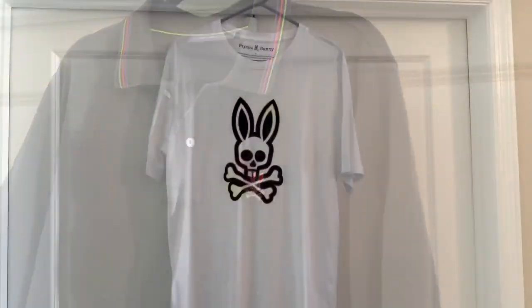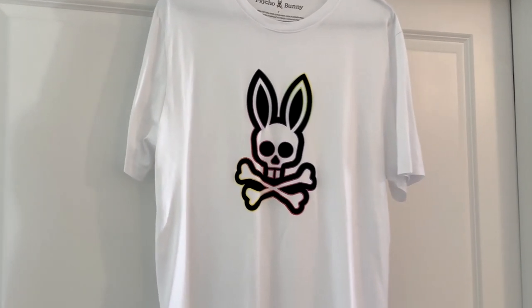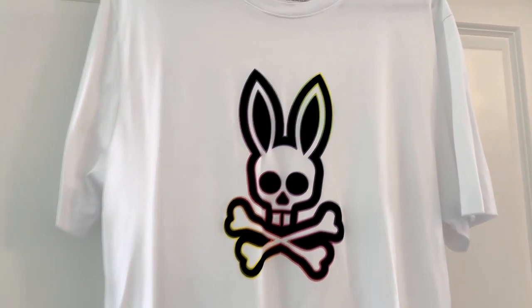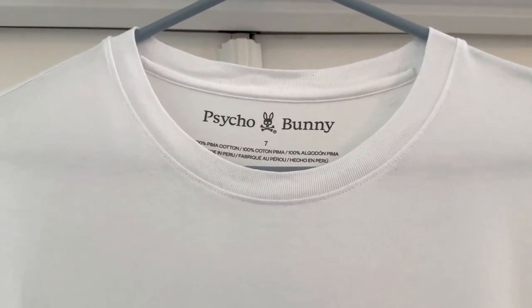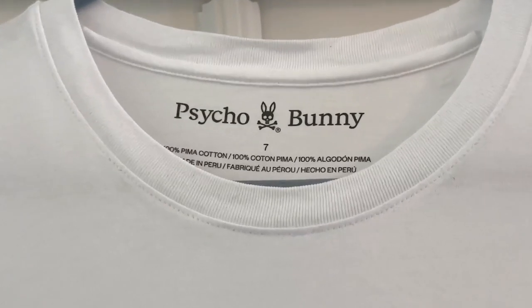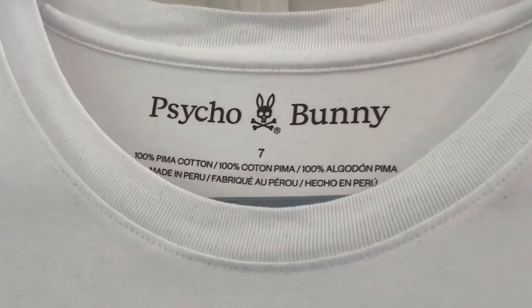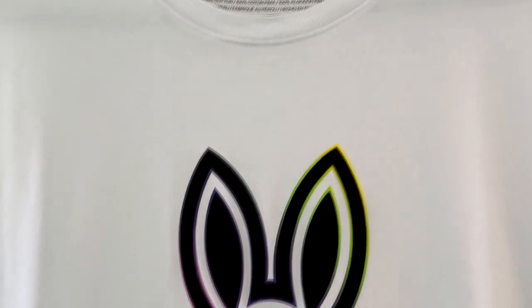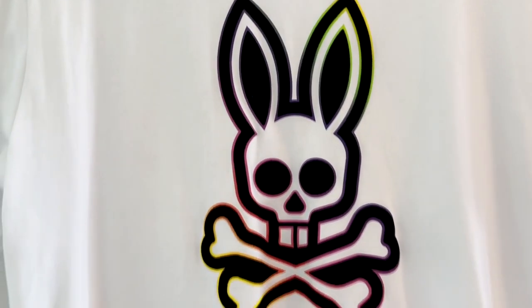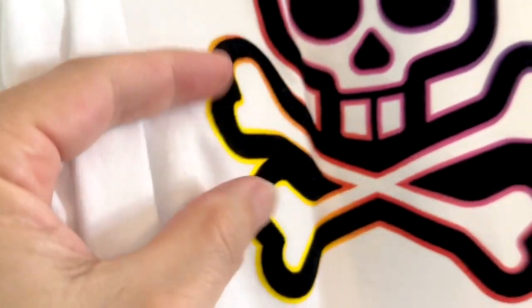Now let's look at the t-shirt. The t-shirt also is wrinkled, but just because I'm too lazy to iron. You've got the Psycho Bunny logo on it, and again, size 7. And notice this is 100% Pima cotton. Pima cotton is used for luxury clothes. It not only feels better, but it's legitimately a higher quality fabric. Pima cotton is breathable. It's lightweight, which makes it suitable for hot climates.